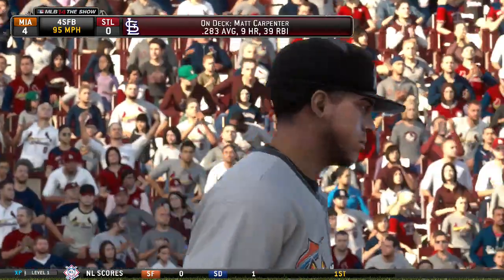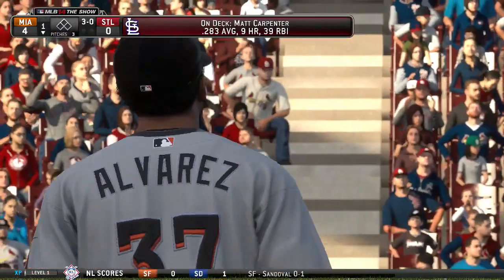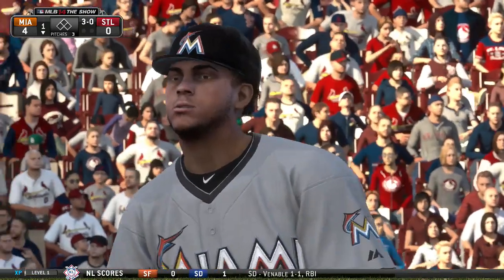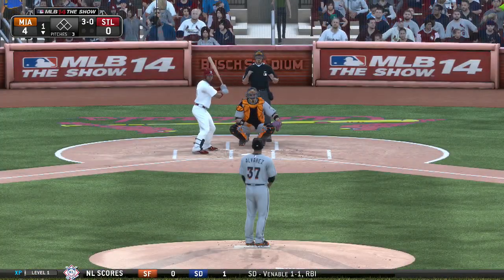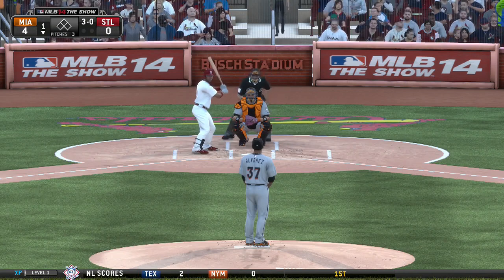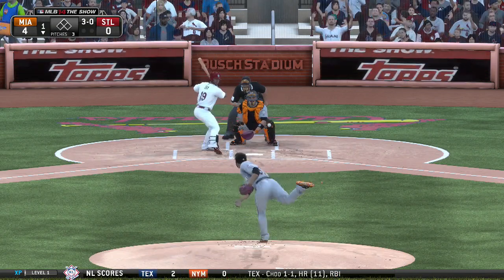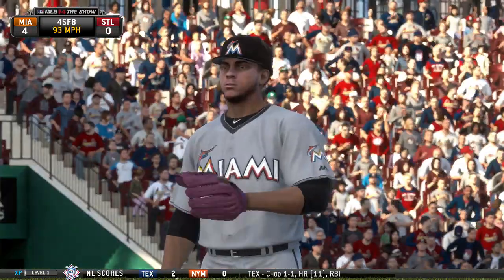3-0 now. Not the start he was looking for here in the home first. Yeah, and he even had himself a lead before he even threw a pitch out there. You think that alone would make you a little more relaxed and comfortable, but he looks a little tight to me. And a good comeback there. It's 3-1.